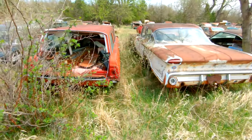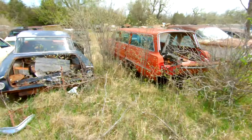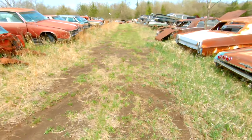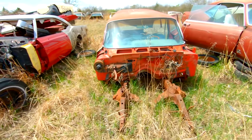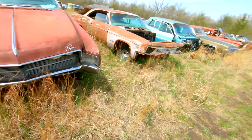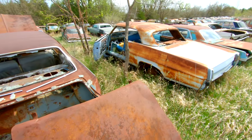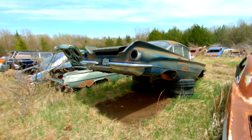Big '60 Oldsmobile. '64 Impala wagon. That's a high-end model. There's a '62 Impala wagon. Buick Riv. I'm not sure what this car is. Looks like a '63 or '64 something, but let me know in the comments what that one is. We have a '60 Buick ready to take off.